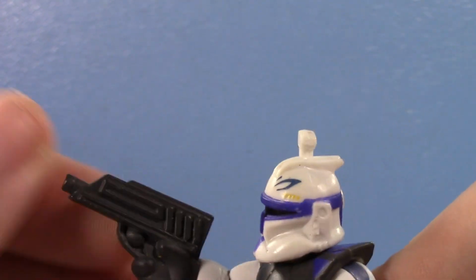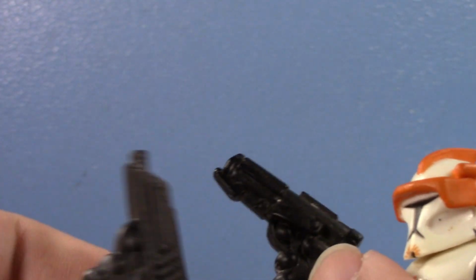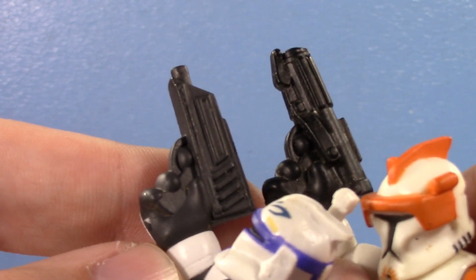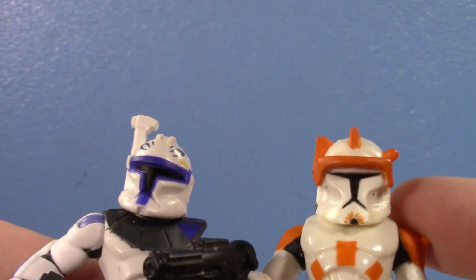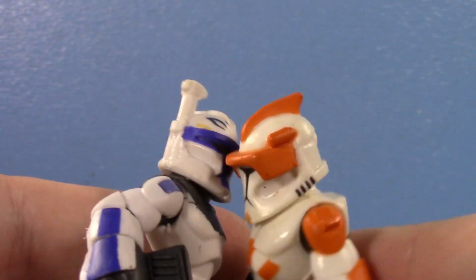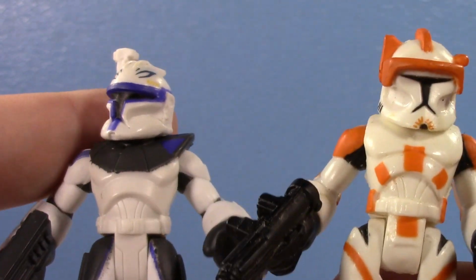He has a massive DC-17. Here, let's compare it to Cody's DC-15. Oh my goodness. They're the same size. Oh my gosh. That's funny. But honestly, man, these actually make for a really good pair. I like that. Cody's helmet's a little bigger, though. It's so weird. Cody's helmet's bigger, and is Cody just bigger in general?